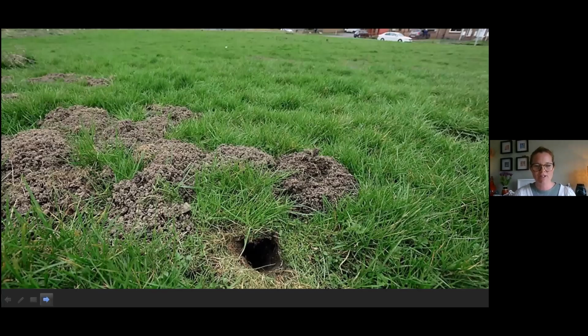So this is another picture of some tumuli. There's a fantastic burrow entrance there, really well-defined. And you can see the amount of tumuli here. In fact, if you look across this picture, there's some more there, there's some there, there's some there. So they're a really distinctive field sign to look out for. And once you get your eye in for them, you see it everywhere.